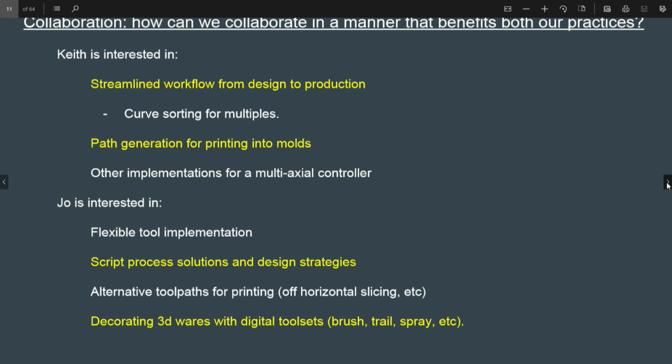So I'm interested in streamlining the workflow from design to production. I was interested in curve sorting for multiples. So that's what I had problems with. That's why I was only able to print parallel walled forms, whereas I really wanted to print multiple curved walled forms. And then other implementations of a multi-axis controller.